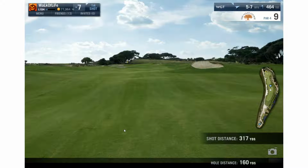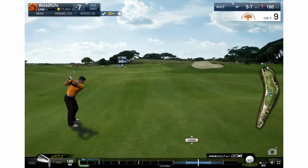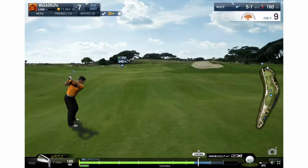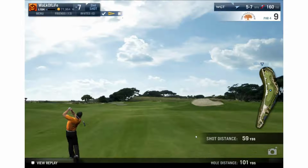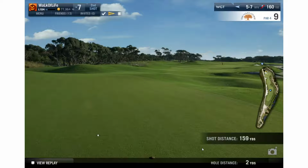160 with a slight tail. I think that should just about cover the uphill. And a bit of a ding line late again. But we'll take that result.